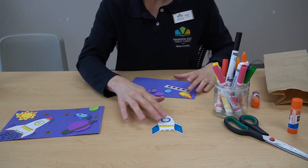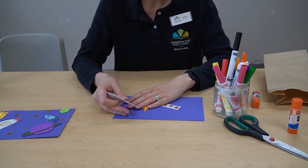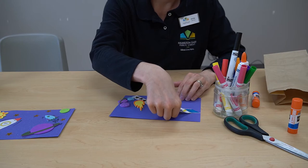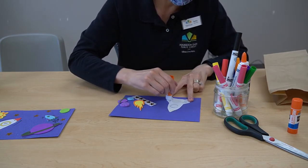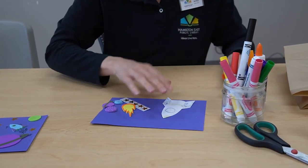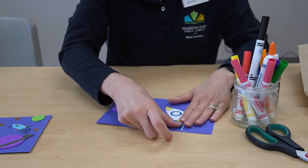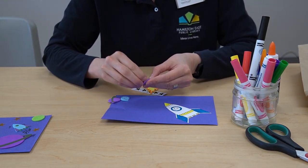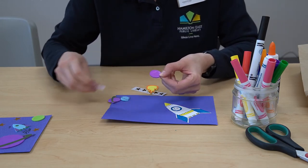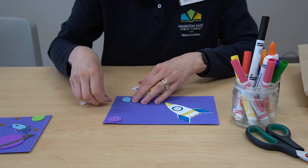So my spaceship is all colored, and I'm going to glue this one on right over here. So let me get my glue stick out, give it a quick gluing. It doesn't take much. And I'm going to make it blasting off through space over here. Where should I put my planets? These are stickers, so use your strong fingers to peel the back off of your planets.